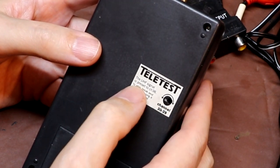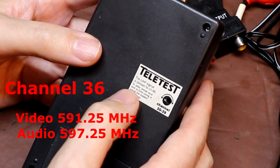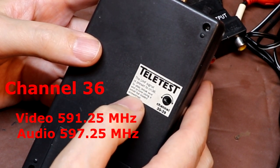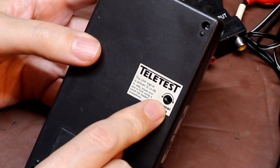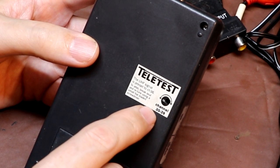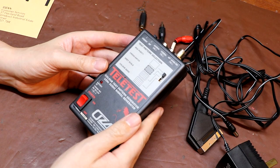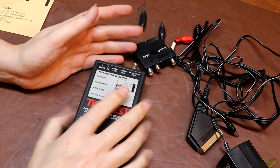So the UHF signal is preset to channel 36, although to alter it you break the seal and use a small bladed screwdriver. So it looks as though somebody's actually been in here before us and maybe adjusted it from, I don't know, channel 36 to some other channel, so we'll have to find out what channel it's on.